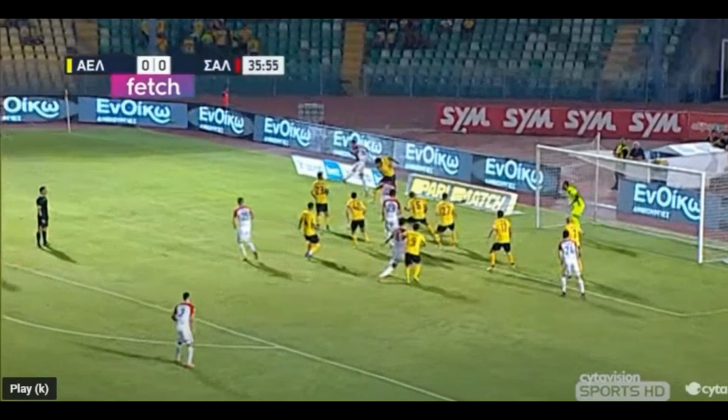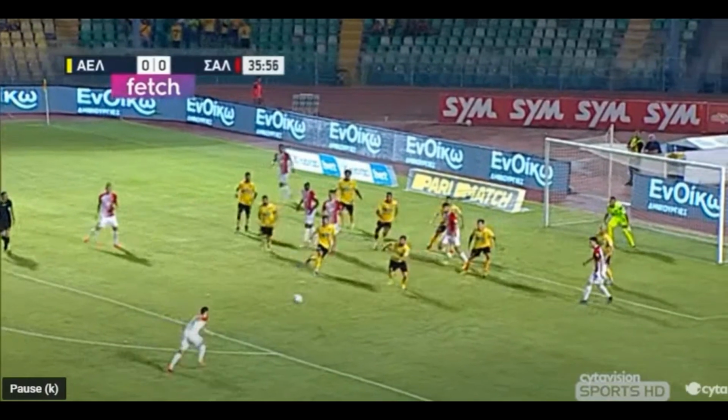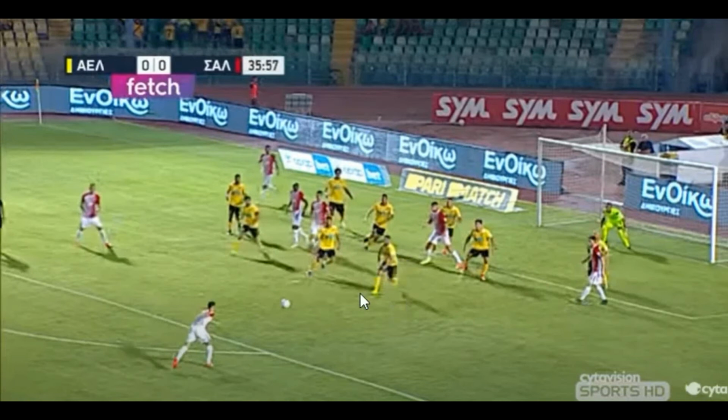Ball's played into the box. Doesn't beat the first man. It's headed away. Again, everyone is watching the ball. Everyone. Even the number 7 who should be on the 24. Watching the ball. This man still unmarked. Breaks out to him.